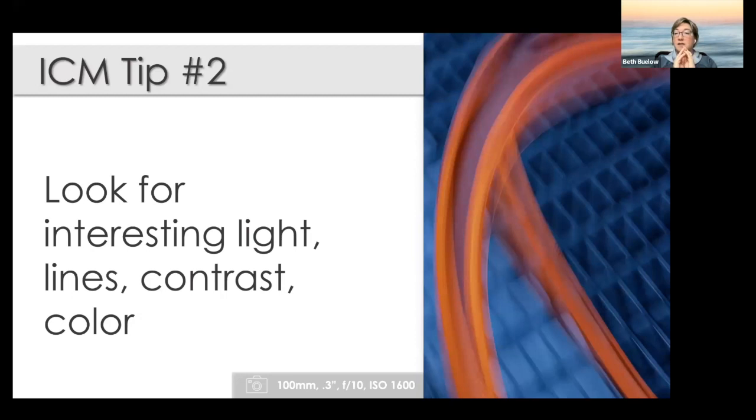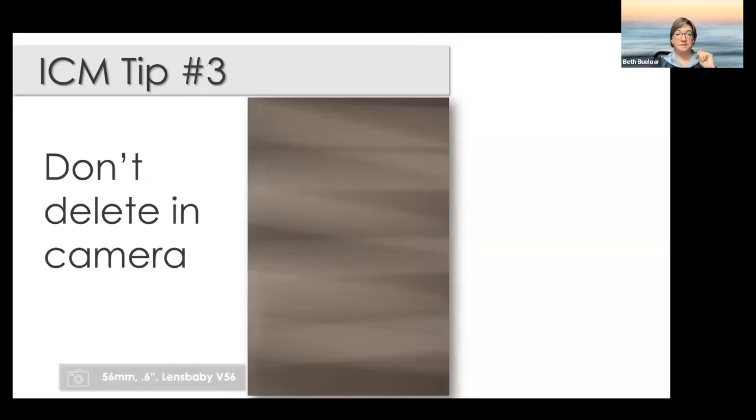Tip number two, this is just like with traditional photography: look for interesting light, lines, contrast, and color. You're still looking for those things. And the more of those variables you have, the more options you'll have. This is the flamingo public sculpture in downtown Chicago. I took a still of it and it's kind of cool, but I love the ICM because it gives this motion to this static object. It feels more alive. So be looking for light, contrast, lines, and color.